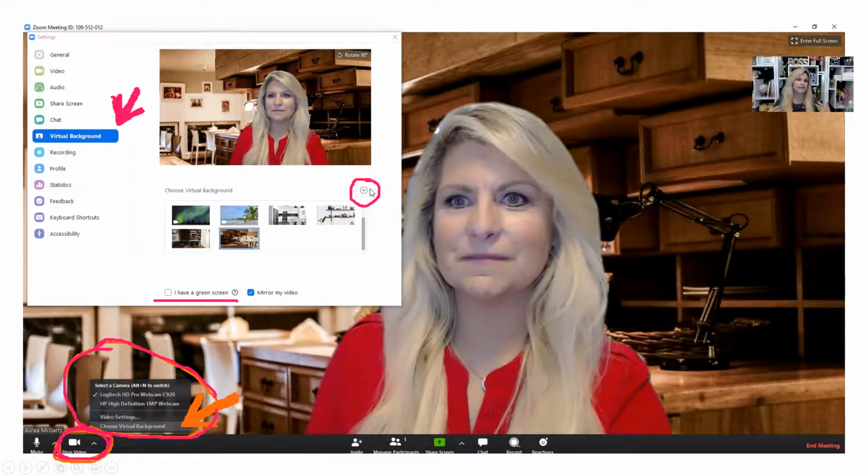Just keep in point, here's just a little director's tip. Make the background proportion to where it can actually look like you are there in the room. So it's not so big or so small that you look out of proportion in size. Like this one doesn't look too bad. This one looks like I could be sitting at my counter, and this is my kitchen.